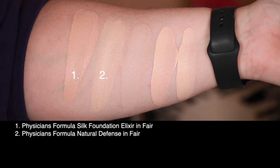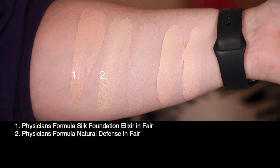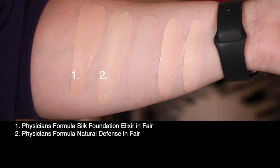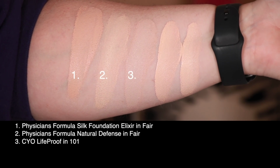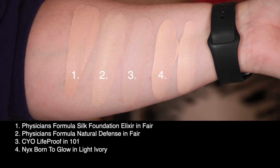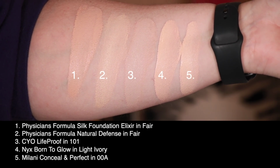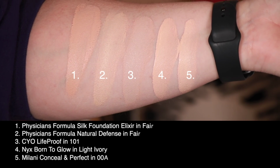Second, I've got the Physicians Formula Natural Defense, also in the lightest shade Fair. Nothing at all similar. Third up, I've got the CoverGirl Life Proof in shade 101. Fourth is the NYX Born to Glow in Light Ivory. And last, I've got the Milani Conceal + Perfect in shade 00A.